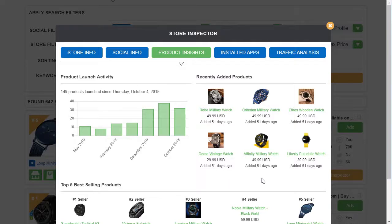So what you could do is pay attention to these recently added products and then go check out AliExpress to see if those products actually have a lot of sales. That could indicate that one of these recently added products is actually a really good seller before it's being saturated. So that's a really cool feature.